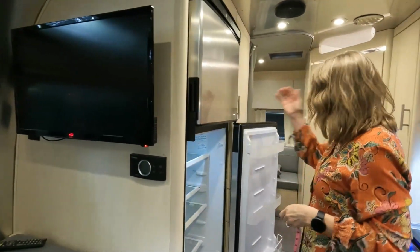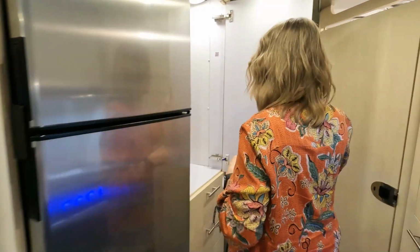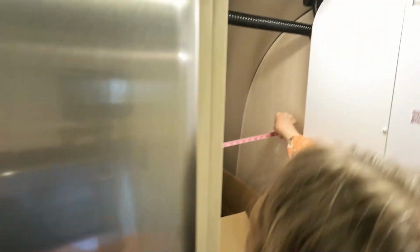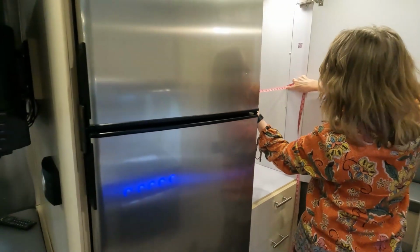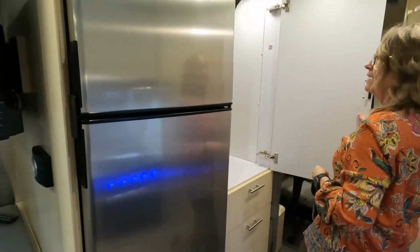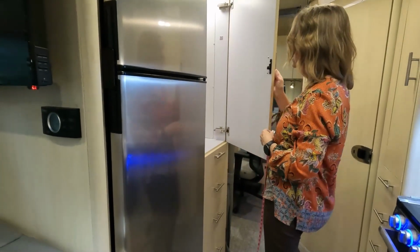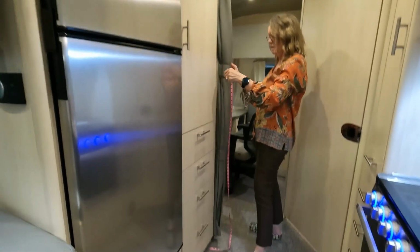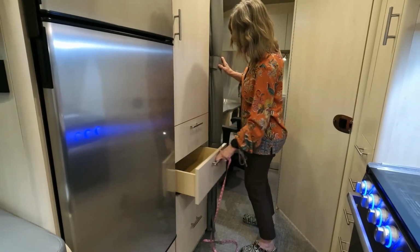Well, this is what, a 10 cubic foot? Yeah, it's the big one. And here's your closet. That's 35 inches deep. And back here is 20 inches wide, and up here is 17 and a half inches wide. And do we need to know how tall? Sure. 40 inches high. That's a good size closet. And then you also have the four drawers below that closet, for even more storage.